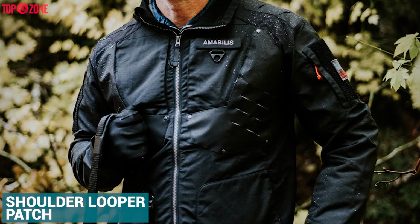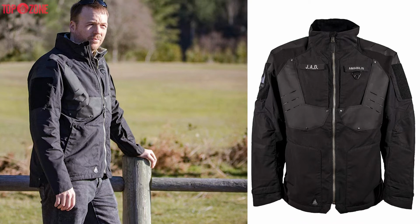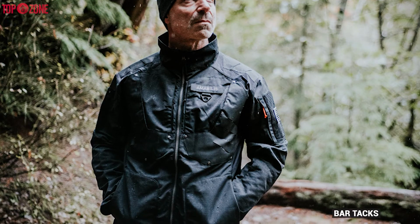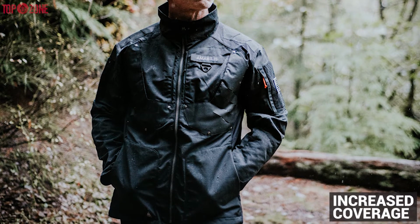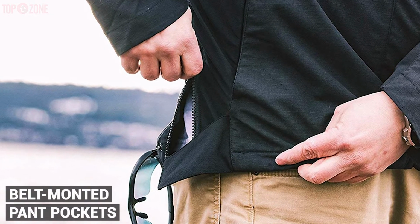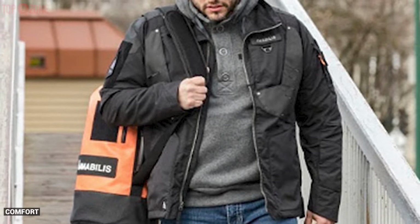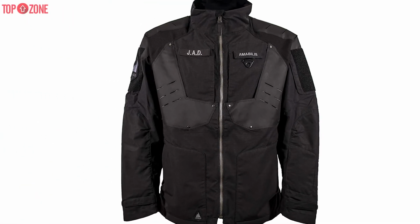There's a large shooter looper patch and a chest velcro name tag. A brushed tricot lined stand-up collar for comfort and warmth. Several reinforcement points with bar tacks and gunmetal rivets, a drop hem for increased coverage, and side zippers for access to pant pockets and belt-mounted everyday carry. When unzipped, the side zipper gives seated comfort and breathability, so without any hesitation, you can have this masterpiece.